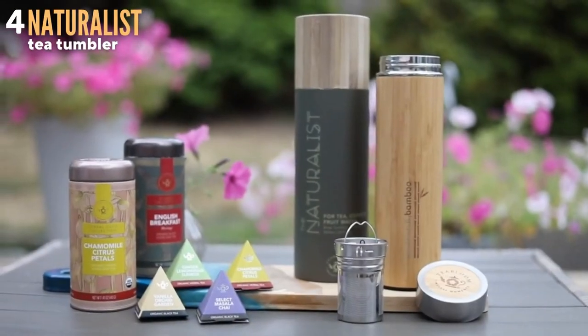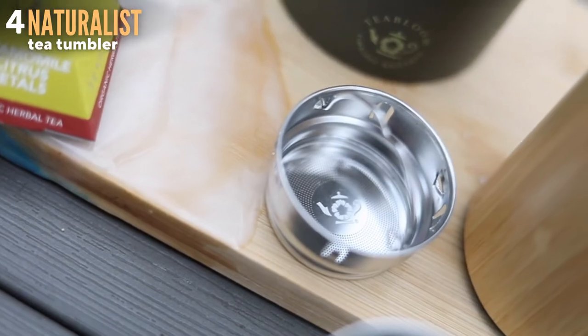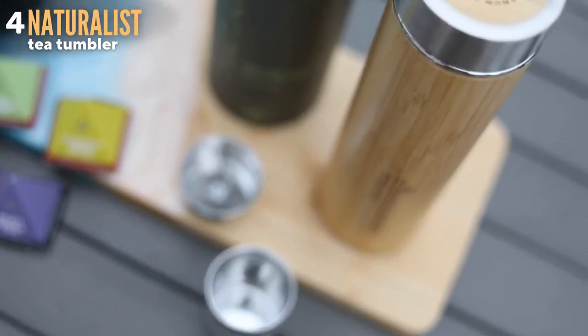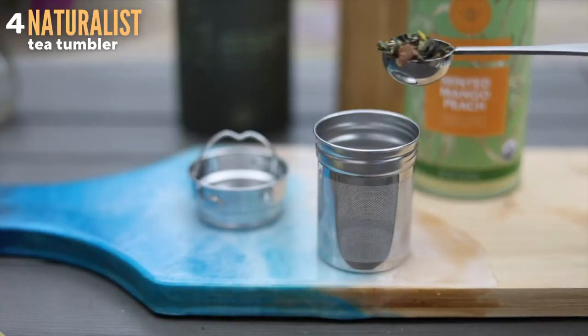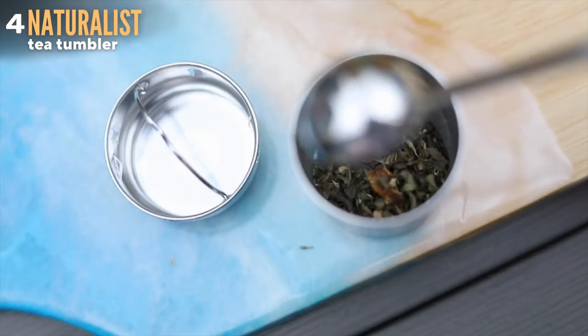Add a touch of nature to your life and working space with TeaBloom's Naturalist Bottle. The bamboo exterior is so stylish and eco-friendly. This beautiful travel thermos can house hot or cold beverages with a 17-ounce capacity. It comes with a removable stainless steel infuser, which is convenient to brew tea or coffee.